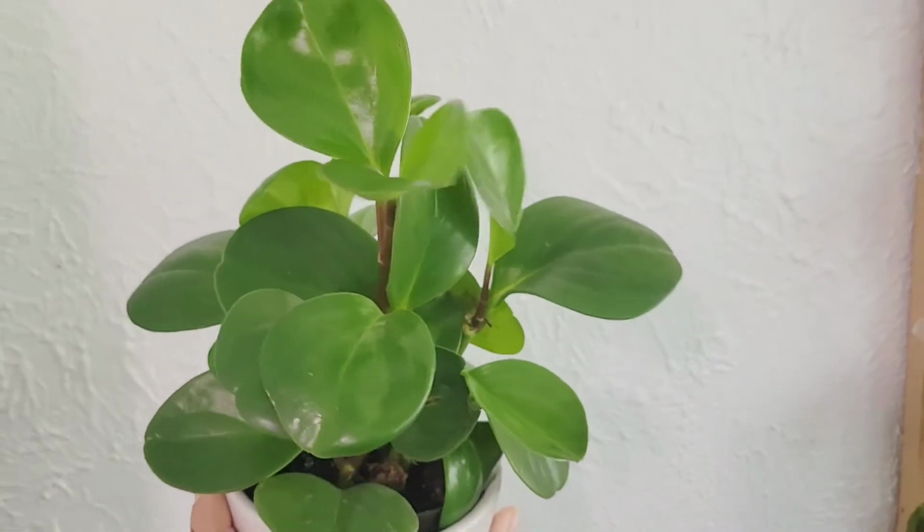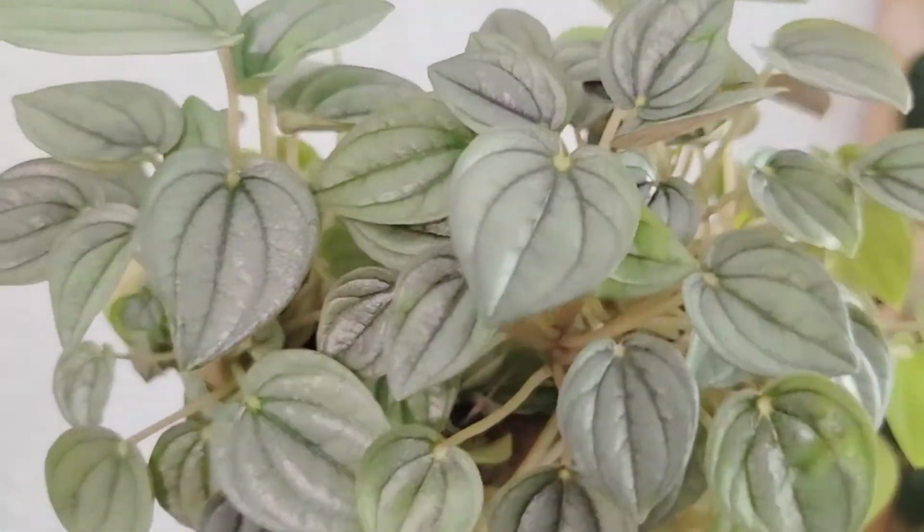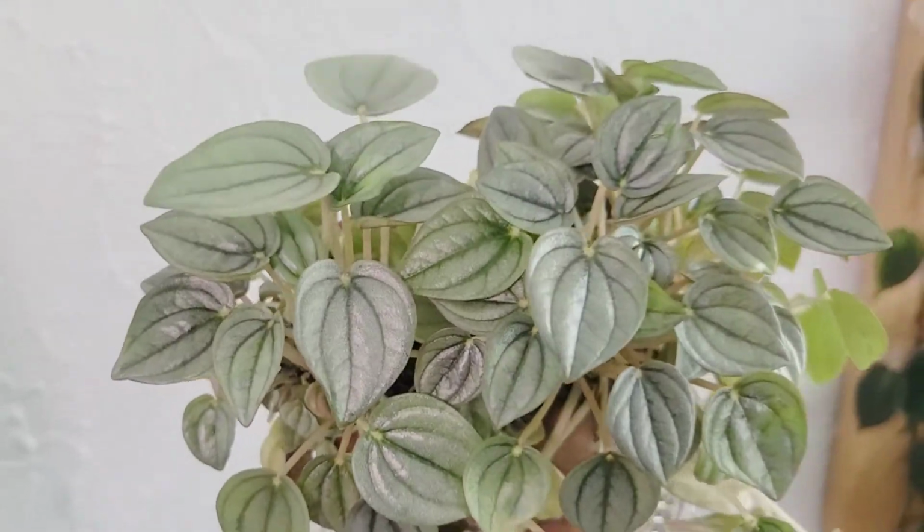Next up, we have Peperomia. Peperomia are one of the few plants out there that are all non-toxic, all across the board. Every single one is non-toxic for you, and they come in a lot of different varieties. You can get a bushier one like a Peperomia obtusifolia. You can get variegated, non-variegated. They come in a whole variety of colors. You can get pink ones and red ones and green ones and silver ones. There's the Peperomia napoleonite.